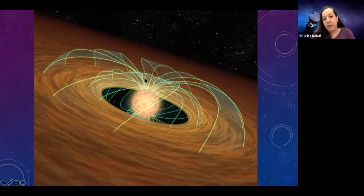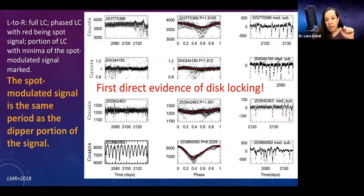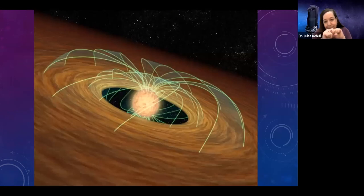Probably the magnetic axis can sometimes be inclined. And so even under standard disk locking, you see this gap: the magnetic field truncates the disk before it gets all the way into the star. The matter in the inner disk will crawl up the field lines and crash down onto the star. Especially when the magnetic axis is inclined with respect to the rotation axis, at certain parts of the disk it's easier to crawl up the field lines and crash onto the star than others.